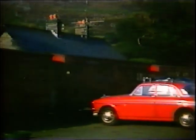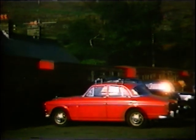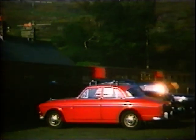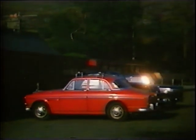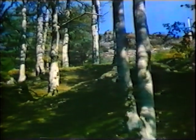The Ffestiniog trains run come snow, hail or sun from March to November. As one more end of season train runs up to Dduallt, we leave the Ffestiniog country.